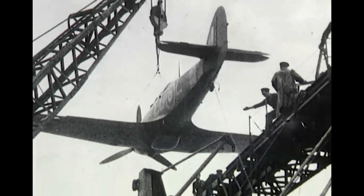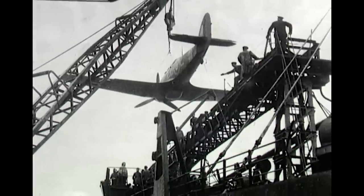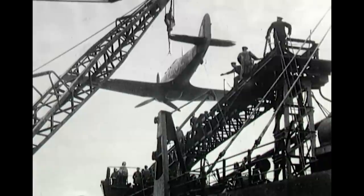The Fleet Air Arm was equipped first with four fighter catapult ships, ex-banana boats with Royal Navy crews, and pilots of 804 Squadron, Fleet Air Arm.